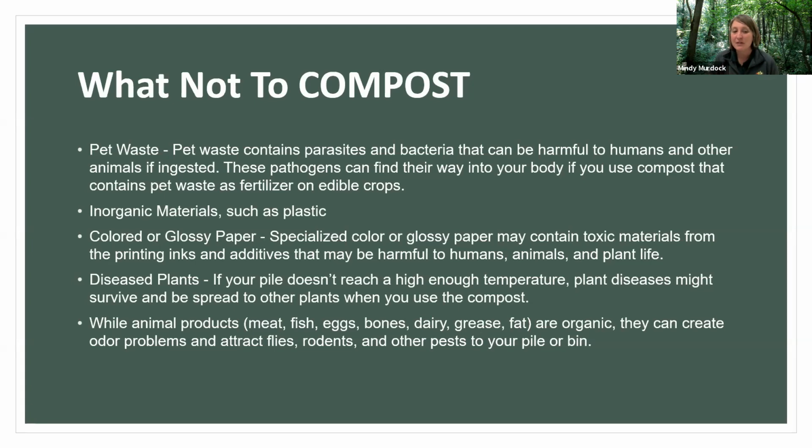But yet those diseases, same as with the pet waste, if your plant died from a disease and you try to compost it, it doesn't mean you're going to kill that disease. So then you might be spreading that similar disease to your other plants when you go to spread your compost. So if you're not sure of why something died, best to just leave it out. Or like I said, try to find a facility where they can really get the heat that they're going to be able to break those diseases down.